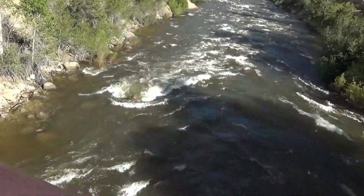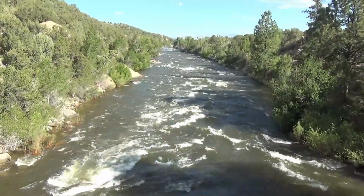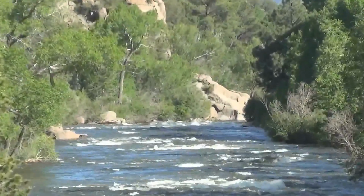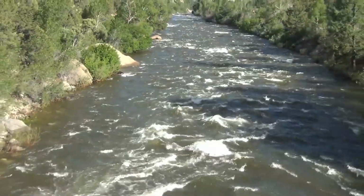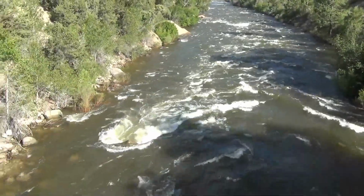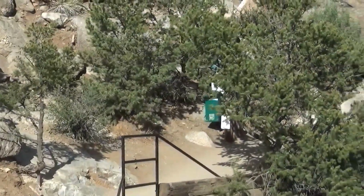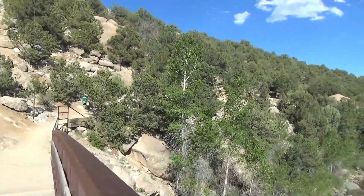And this is downstream. You can see a fairly good ways down there. And it is pretty rapid. This is a very rapid river in this area. Bicyclists going across. Trail, hiking trail up into there.